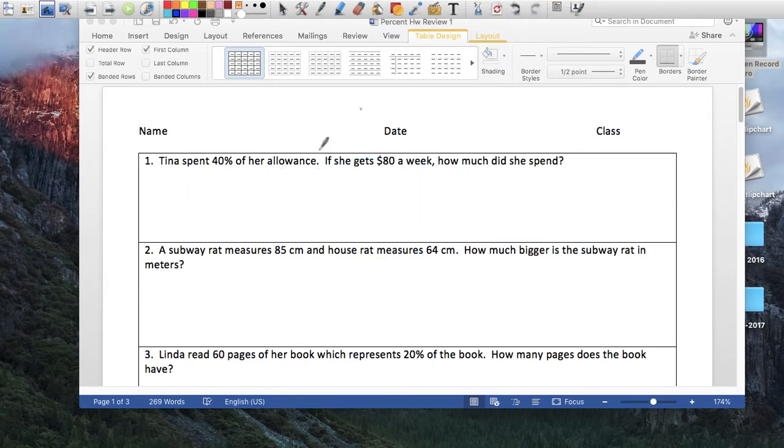A subway rat measures 85 centimeters. A house rat, I don't know if there's such a thing, but the ones you find near the houses, measures 64 centimeters. How much bigger is a subway rat in meters? I made these numbers up. No idea how big a subway rat really is, but they're big. We want the answer in meters.